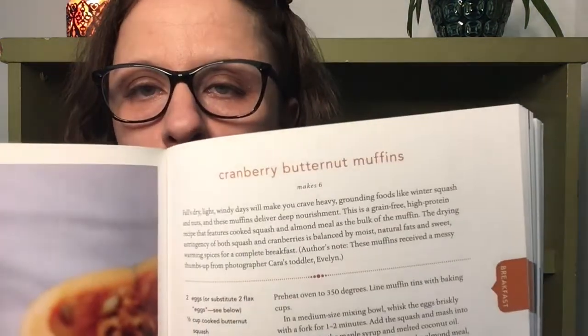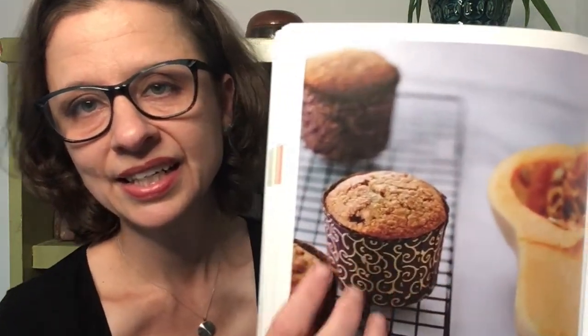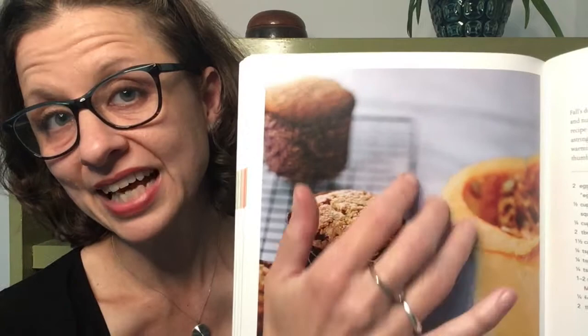So she has a lovely recipe here for cranberry butternut muffins. They look lovely. She has lots of great recipes for baked goods that are made with a lot of nuts and oats and coconut and not a lot of flour and sugar and refined ingredients, so that you can make baked goods that really do satisfy you and fulfill you and don't just leave you hungry and wanting another one.